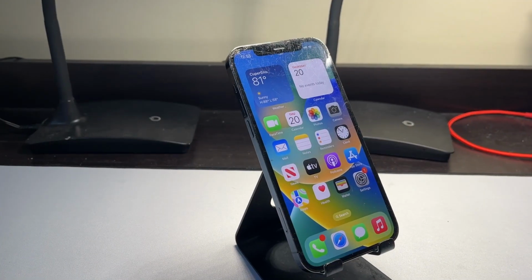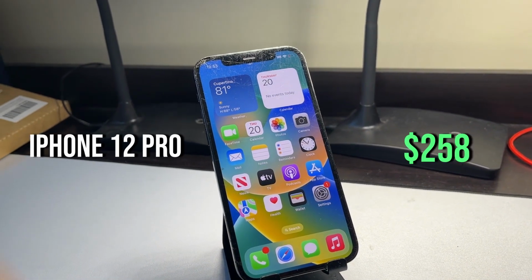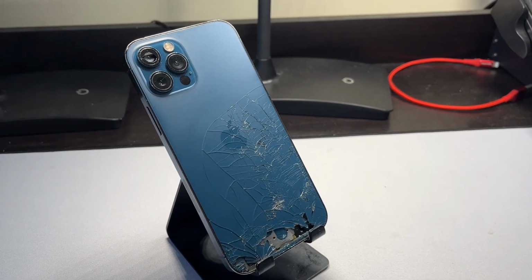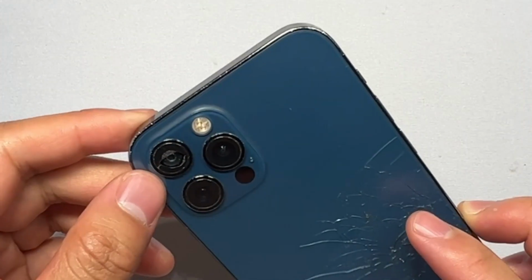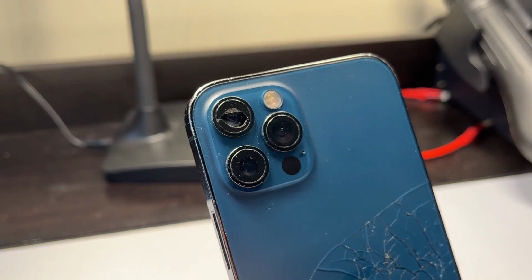I'm just saying that because today I have purchased a steal, and what I have behind me is an iPhone 12 Pro. I was able to purchase it for $258, and overall it is in garbage condition. It is really rough. The back glass is completely shattered, the front glass has a bunch of hairline cracks all over it, and we're also missing a camera lens because it appears shattered, so the camera is being exposed to the elements right now. That is why I was able to purchase it for so cheap.